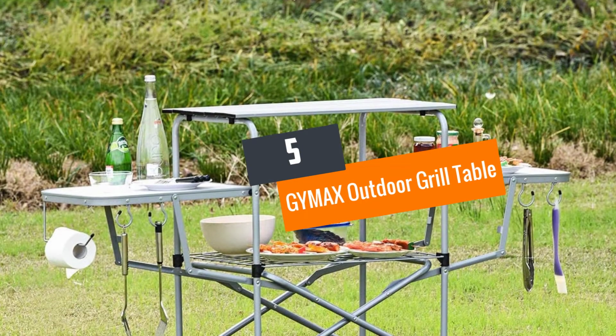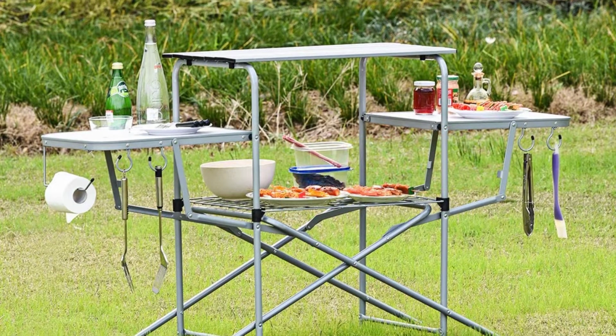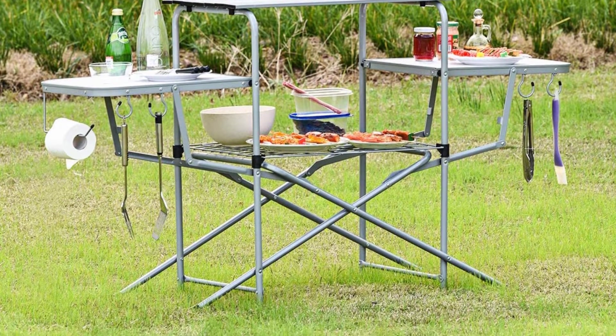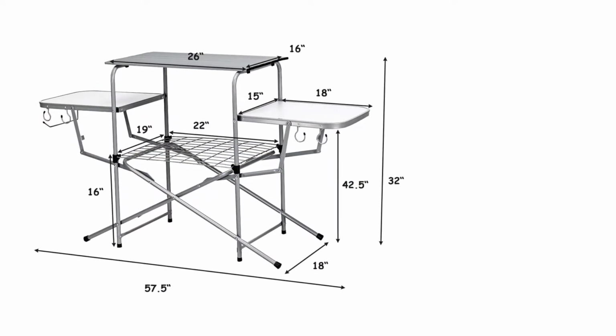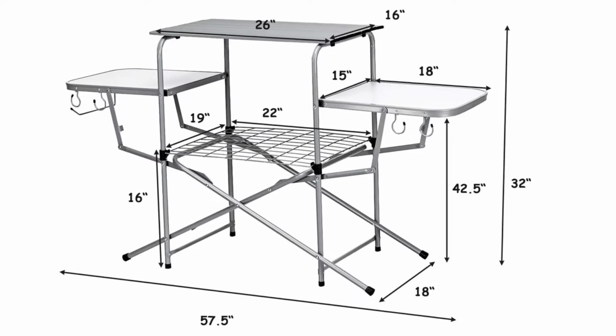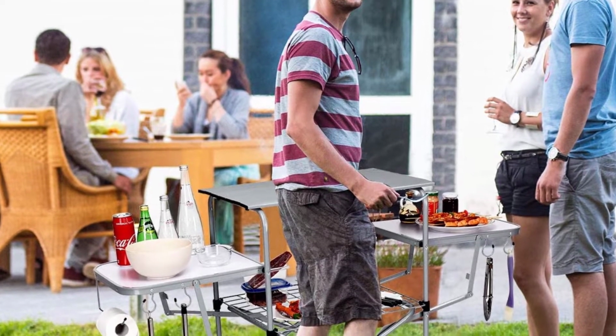At number 5, Jymax Outdoor Grill Table. Equipped with 2 side tables, this will offer you maximum convenience. The outdoor grill table is composed of aluminum and engineered wood, and it comes in a one-piece design. Furthermore, you can have easy storage as it comes in a folding design. Moreover, this helps to free up your space, and you can set it in no time.